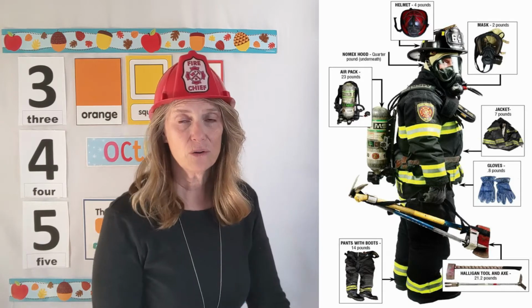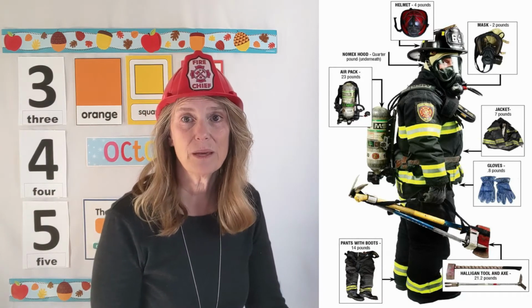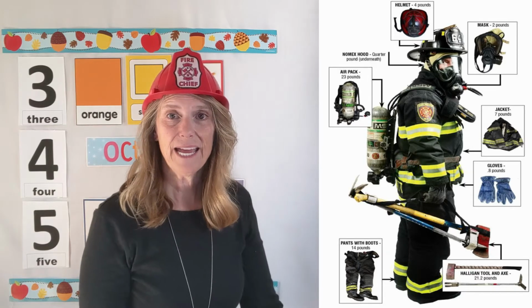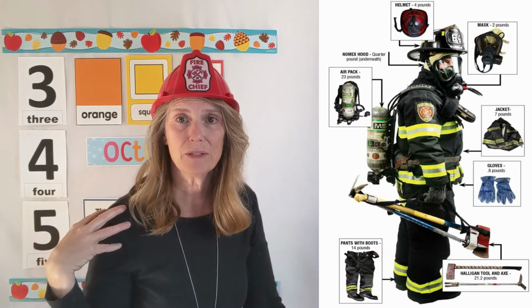You can see that their coat looks like a winter coat, doesn't it? Even in the hot, hot summertime, that's what they wear to go into a fire. It has reflective gear on it. It has things that reflect so they can be seen by other firefighters when they get into the smoky building.